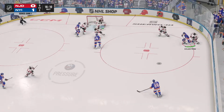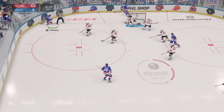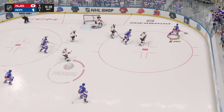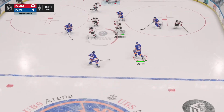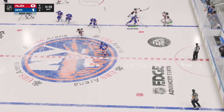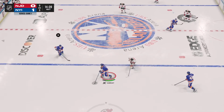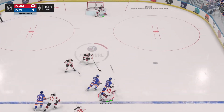Along the half wall with the puck. Taken by Romanov. And the goaltender manages to get a pad on that one. As a goaltender, sometimes you just have to react. You turn the brain off, and you just allow your eyes and your body to do the work for you, and he does exactly that with a reactionary save. The Islanders take possession here in the open ice, looking to set up offensively.